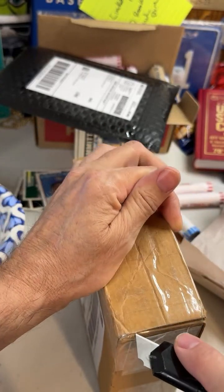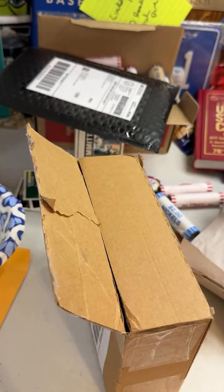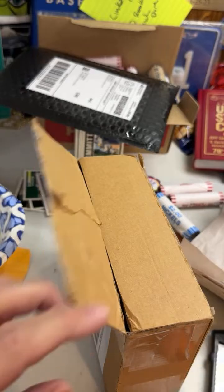Oh, I almost did an artery. See that? I almost pulled towards my arm. Always cut away from the artery. That's our tip on this channel today. Cut away from the artery.